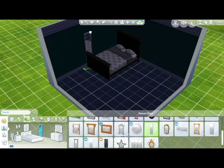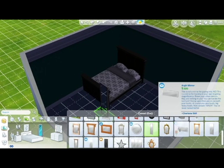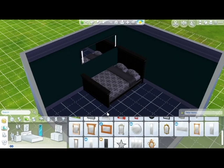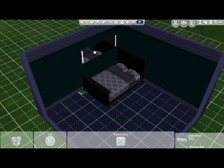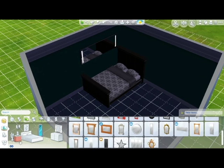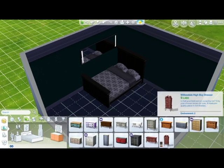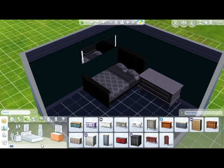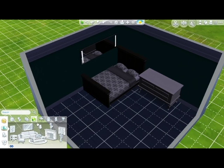Then I was trying to find a mirror, because obviously if you have a big old mirror in the room then you'll just appear to have more space as well, which you want when you're living in a teeny tiny little essentially studio apartment, because you don't have much space, so you need to feel like you've got a bit more space, otherwise you get claustrophobic.